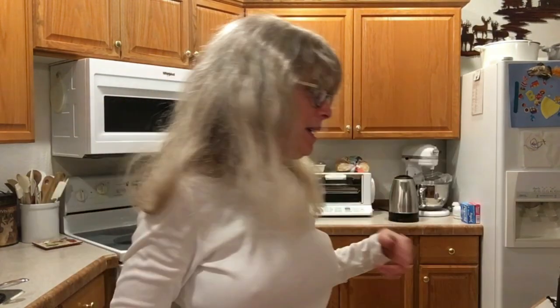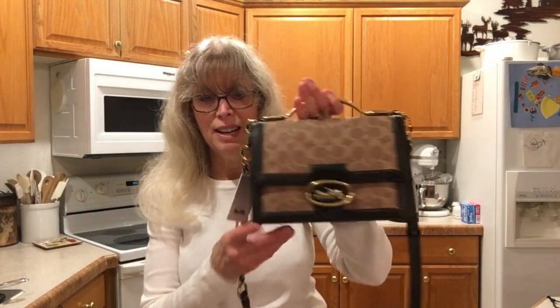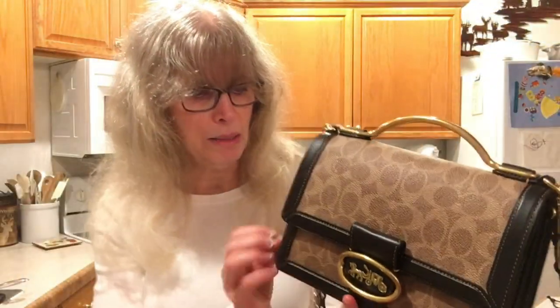Next is my beautiful, beautiful, unused bag. I never used it yet, but I love it. A lot of people have theirs for sale now if you're looking for this. I know people are selling it for $200 and $300, and I paid $550, and I would never sell it for that price. This will look good forever.